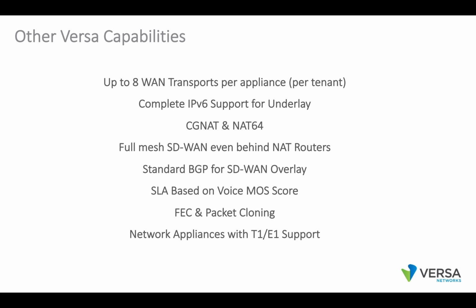Some other noteworthy Versa capabilities: we do support up to 8 WAN transports per branch appliance. We have complete support for IP version 6 for underlay. We do support CGNAT and NAT64. We do support full mesh SD-WAN even when behind NAT routers. We support standard BGP for the overlay, so there are no new proprietary overlay protocols to learn. We do support SLAs based on voice MOS score. We do support forward error correction and packet cloning. And we do have network appliances available with T1 and E1 support.